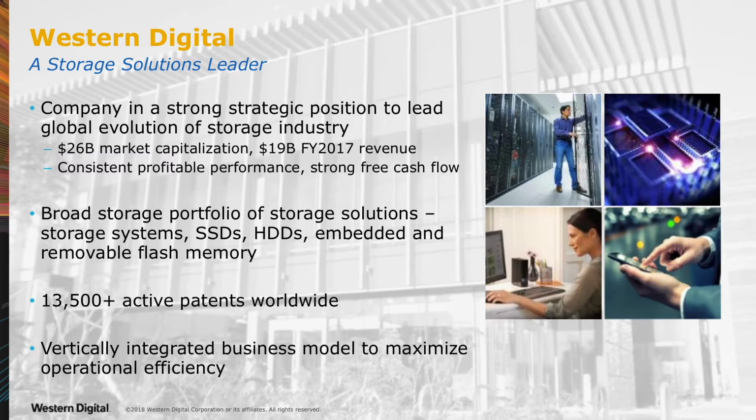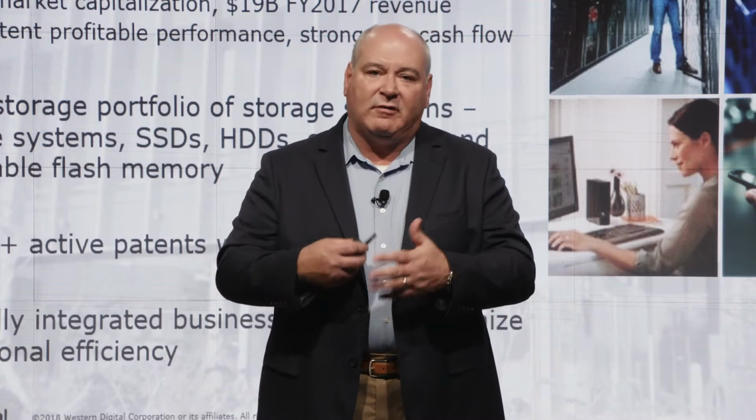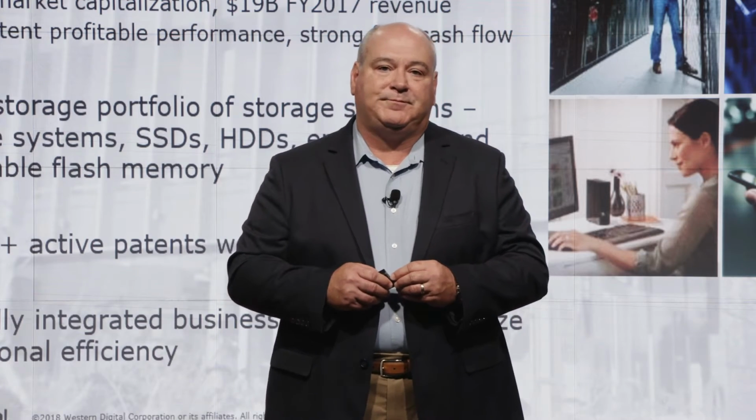We have a very broad patent portfolio that's ranked among the world's strongest among all companies. And we're very vertically integrated as a company. We build in our own factories our core NAND technology from the wafer up and our hard drives from the aluminum platter up. This vertical integration gives us great control of our supply chain, allows us to innovate faster and bring great products to market.